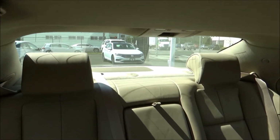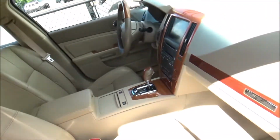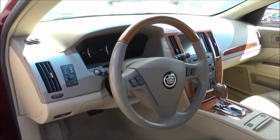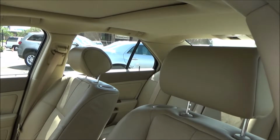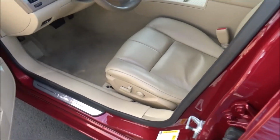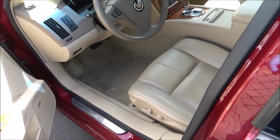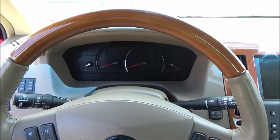Leather seating is standard, and this one's got the cashmere interior color scheme. Both front seats are fully powered. And now, let's go and start up that Northstar V8.